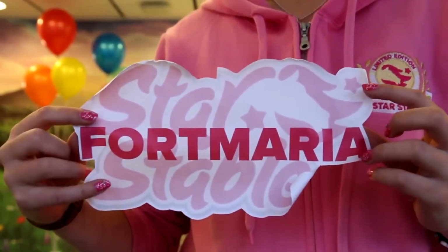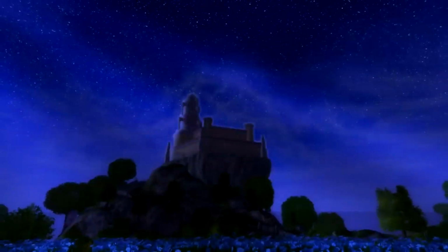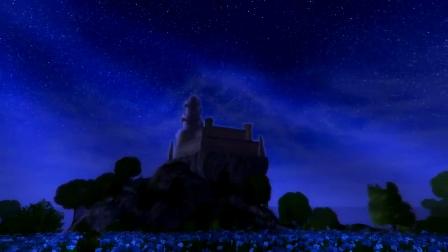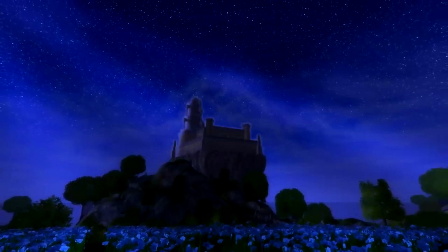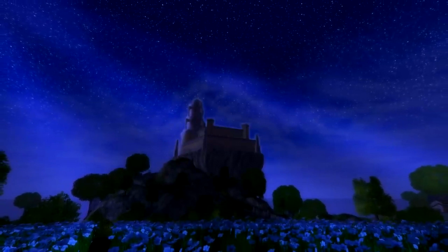Where's Fort Maria in Jorvik? I haven't seen it before. Oh yeah, it's in the South Harvest Counties. I can exclusively reveal right now in this video that the new area coming to Jorvik this autumn is the South Harvest Counties, and one of the villages in the South Harvest Counties is Fort Maria, and here it is with a beautiful night sky, and it's, I can't even speak, it's so beautiful.